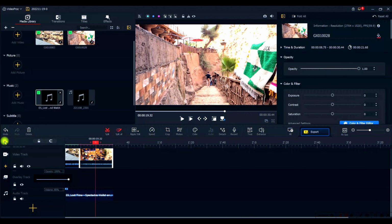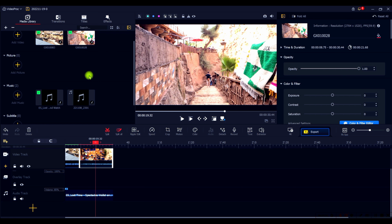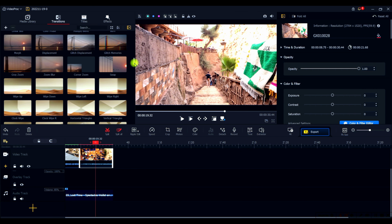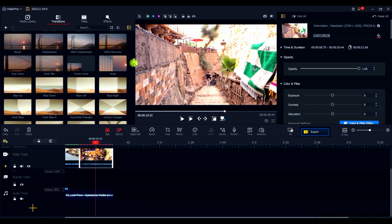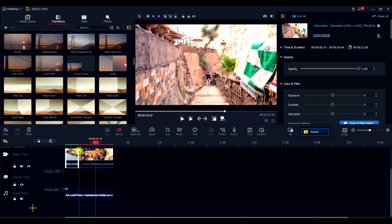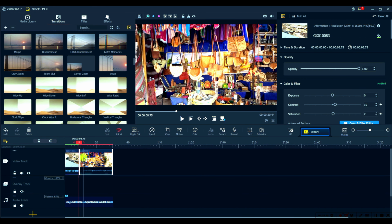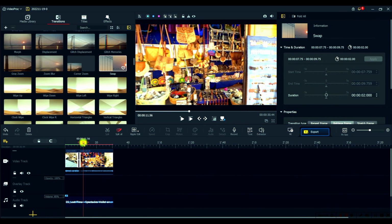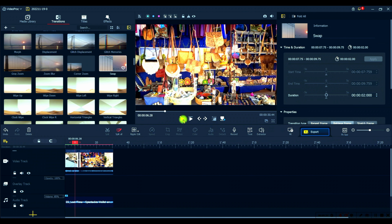Okay, and this one, what is this? New overlaid track. Okay, so look at the transition here. I want to see what type of transition they have. It looks like they have about 60 transitions, and I'm just going to try putting swap right here. Okay, so let's see if I can put in swap right here, and then what happens.